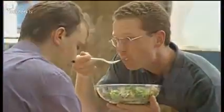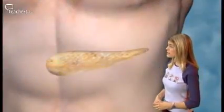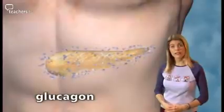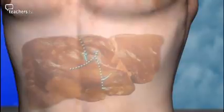What happens if the blood glucose levels fall too far? Well, the pancreas receptors detect the fall in blood glucose and another hormone is released called glucagon. Its job is to increase the amount of glucose in the blood. It activates enzymes inside the tissues, especially the liver and muscles, which then convert the glycogen back to glucose. The glucose passes out of the tissue and into the bloodstream.